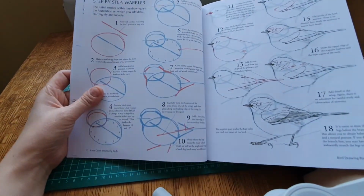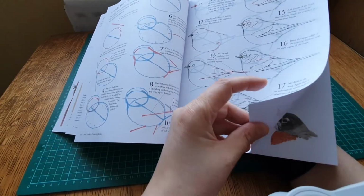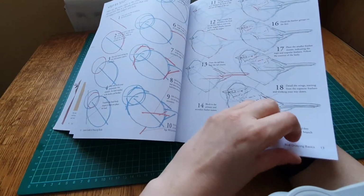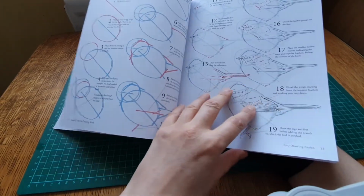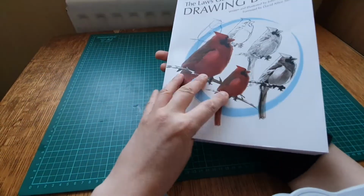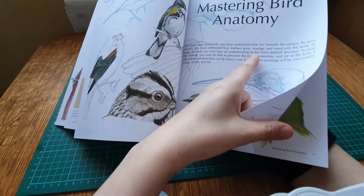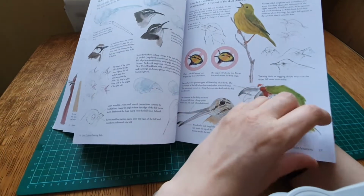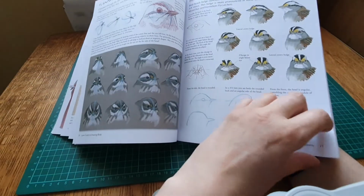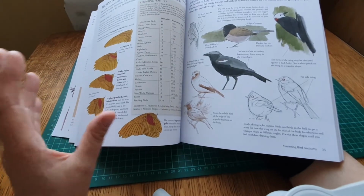And this, a step by step to draw a warbler. And look at all the steps, there's 17. So I'm sure I'll be able to complete this. And a sparrow. I mean, sparrows are really common, but they're so beautiful, I think. I want to draw this one on the front, cardinals. I love cardinals. Mastering Bird Anatomy. It's really an interesting read. Technical points. Technicality goes straight over my head.